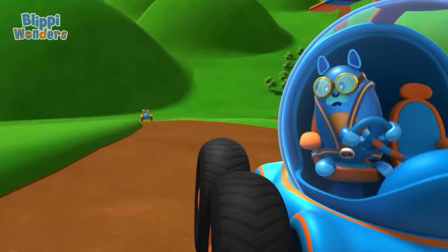Shrinking down! The Blippi Mobile is ready for adventure! Look, Debo! This is an acorn. It's a type of nut, and squirrels love them. Here, squirrely squirrely. We have an acorn over here. Nuts! Nuts! I need more nuts! I can't get enough nuts.